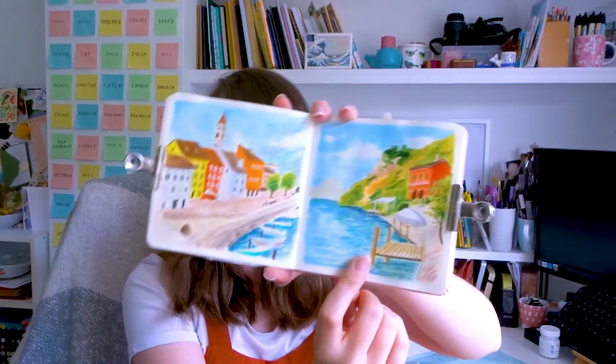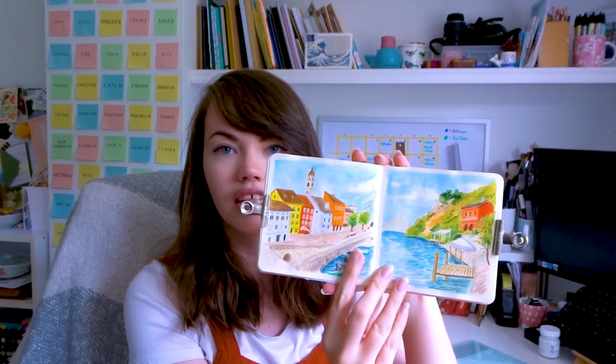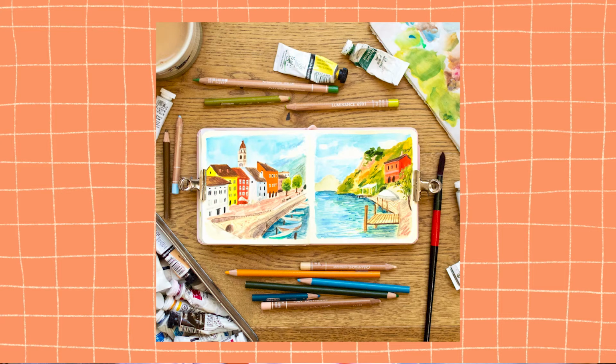Again, I've done my usual texture on the sea, and because of all the details on the buildings, it definitely took longer than some of the other spreads, but I do like how it's cohesive, and that was another day ticked off on our virtual road trip.